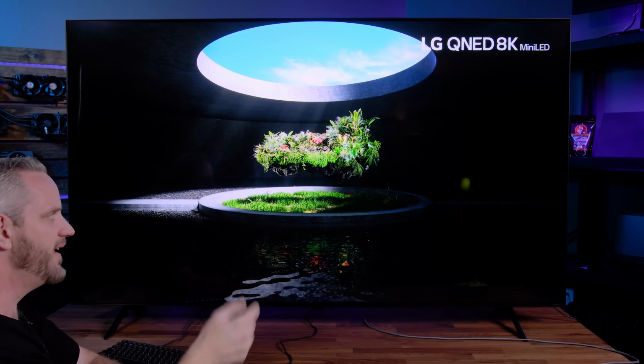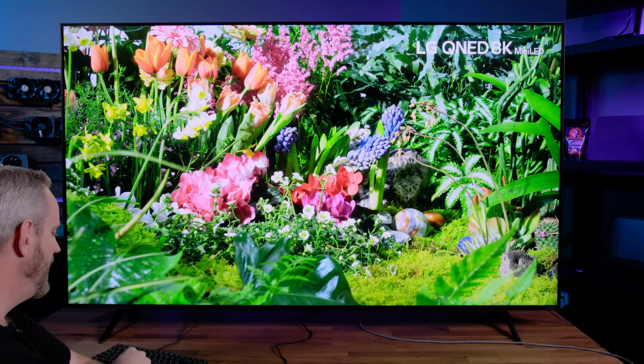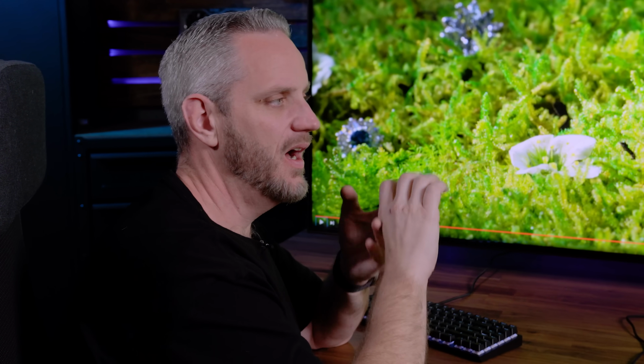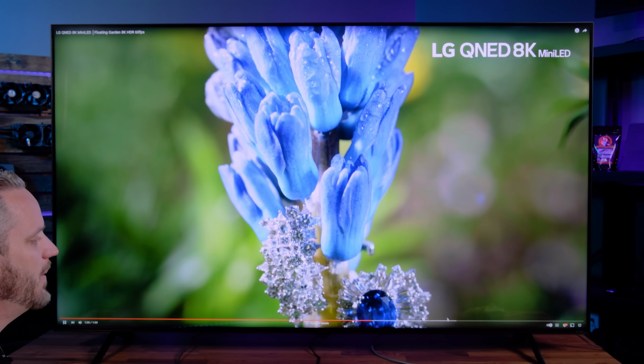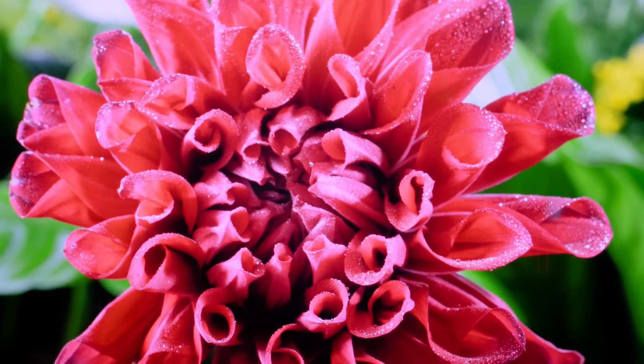But the Quantum Dot with the NanoCell Plus, with the mini LED backlight is giving you, look, I don't want to compare it to OLED because they're two completely different types of technology, but I feel like this is as close as you could possibly get to the contrast ratio and color, the vibrance and accuracy of an OLED, but without having to pay that kind of pricing. Make no quarrel about it. This is a high-end TV that doesn't carry a high-end price.